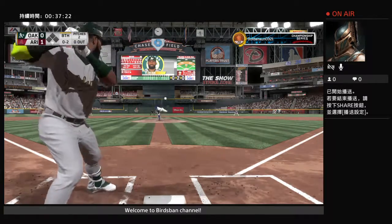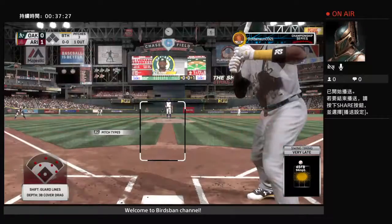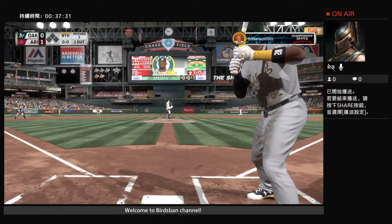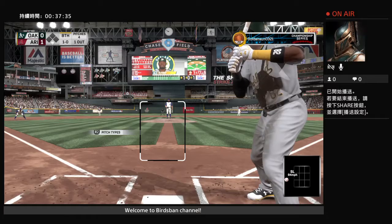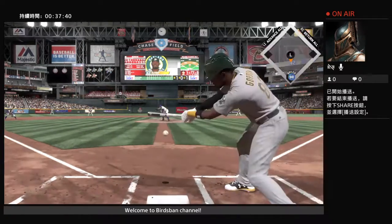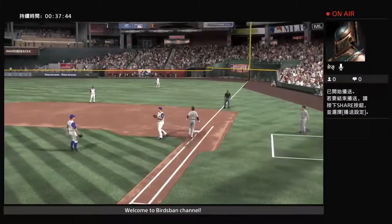0-2, here it comes. Fastball swung on and missed for the first out. Here's D. Gordon now. He's 2 for 3 thus far. Second baseman, D. Gordon. Ball 1. Here comes the 1-0. Bouncer down the line. Gonna be a tough play. The tag, and he is out.